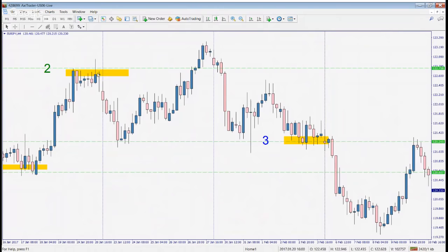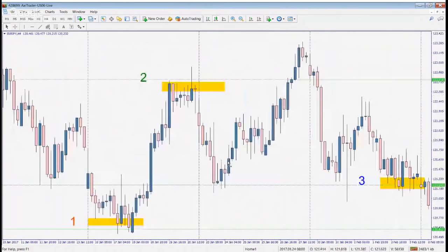Ideally, it will do something like it did right here, where the market prints the area, hits the area, and then moves away from it. But sometimes you will actually have an opportunity to trade these when it sits there and then it breaks through it and then comes back up and touches it from the other side. All right, so let's talk about each of these.